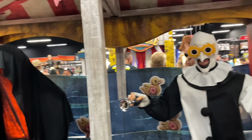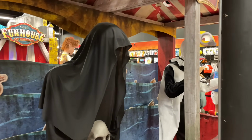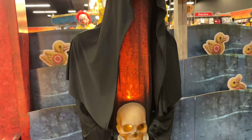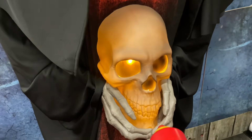Here we have Art the Clown and the Cremator. And starting off with the Cremator, I have to be honest, I am still not thrilled by this guy at all. It is just a really unimpressive and boring design in my opinion. The flame effect really isn't that great on this guy. I've seen it done so much better in so many other places before.